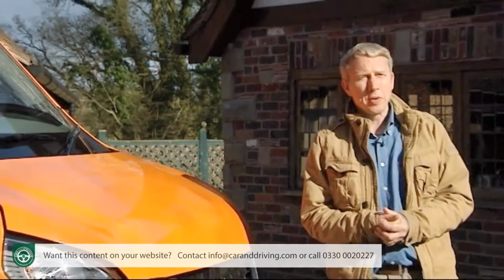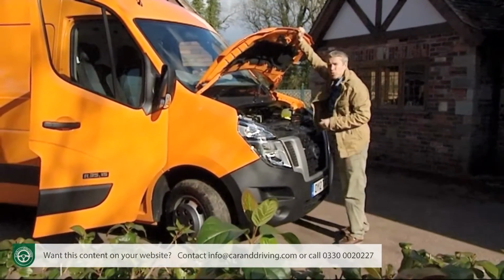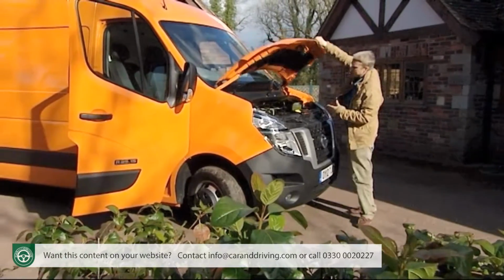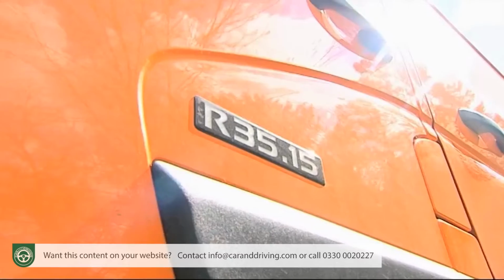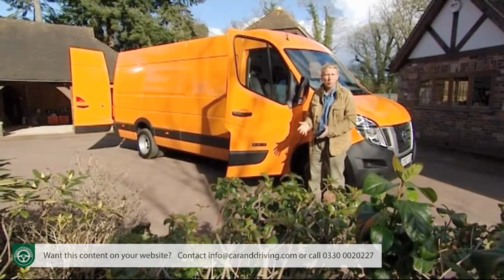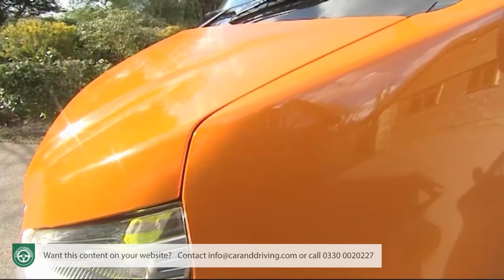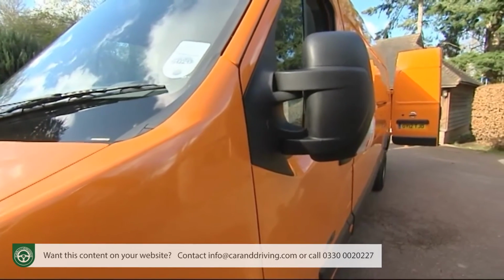Next, you've got to choose your preferred power output from the 2.3 litre DCI diesel engine. Now, front-wheel drive customers have an entry-level 100 bhp version, but otherwise it's a choice of either 125 or 150 bhp, whether you go front or rear-wheel drive. Now, next up, you've got to choose your gross vehicle weight. Here I've got the 3.5 tonne version. Below this, I could have opted for either 2.8 or 3.3 tonnes, and above it, there's also a 4.5 tonne alternative. Now, having made that choice, I've got to choose my roof height, either H1, H2 or H3. I've got to select between 3 different wheelbases and 4 different lengths, L1, L2, L3 and L4.